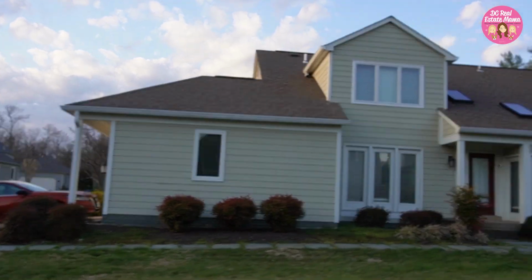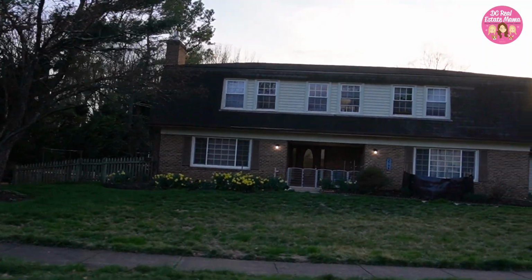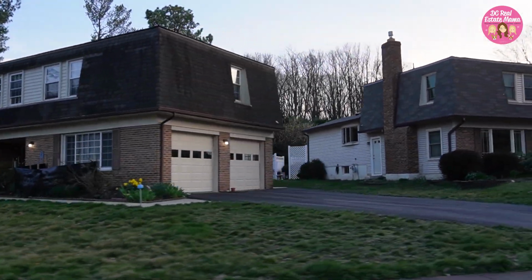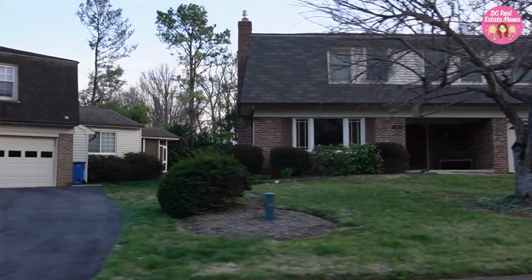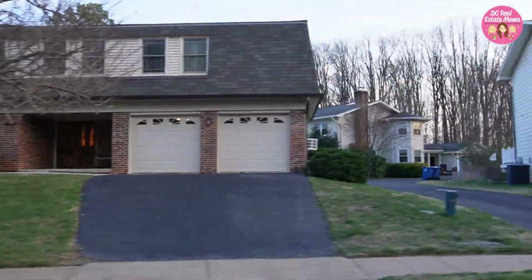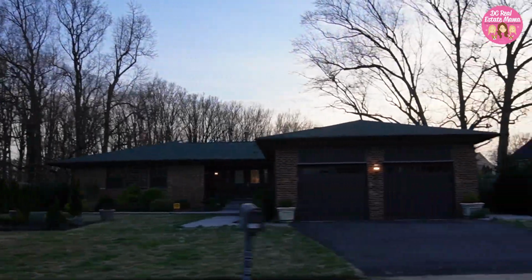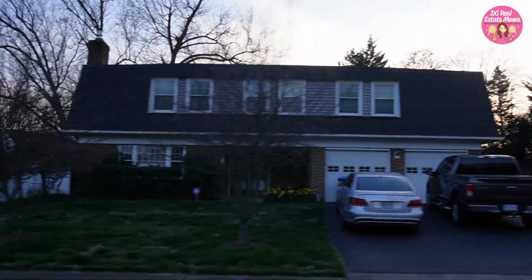There are teardowns here in Oakton, but they're not as ubiquitous as you'll see in McLean or Vienna. So the housing here in Oakton is from the 70s, the 80s, and 90s, and usually those center hall colonials or split levels that they were building in those decades don't lend themselves well to being torn down.